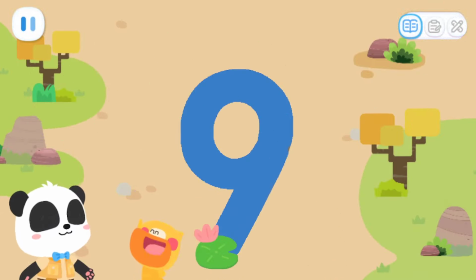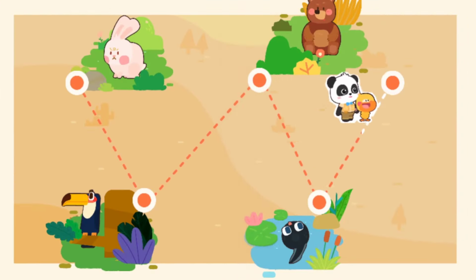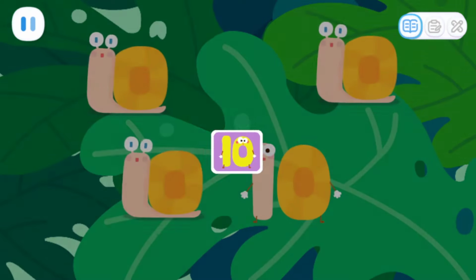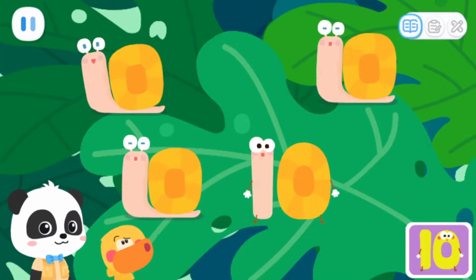Yeah! Let's go find other number elves! Let's go over to the snails! Sure! This is number elf 10! The number 10 looks different from other snails. Let's look for it!